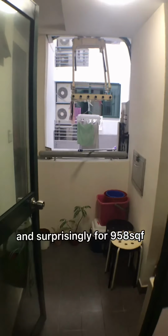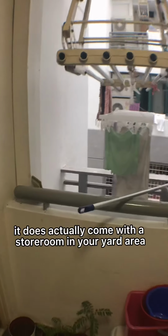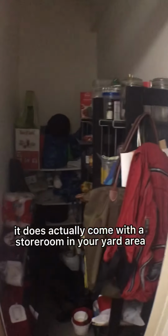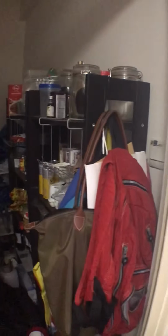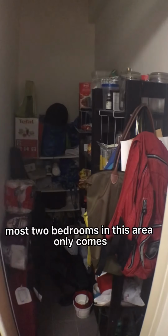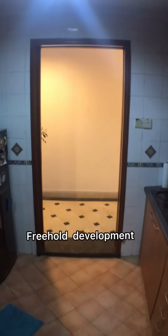And surprisingly, for a 958 square feet Parc Palais unit, 2 plus study, it does actually come with a storeroom in your yard area. Good size storeroom. Most 2 bedrooms in this area only come purely with 2 bedrooms. They don't have a study, they don't have a storeroom. So for this Parc Palais unit, you actually get a study and a storeroom for 958 square feet, freehold development.